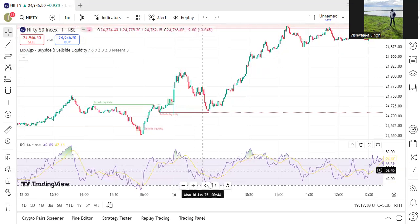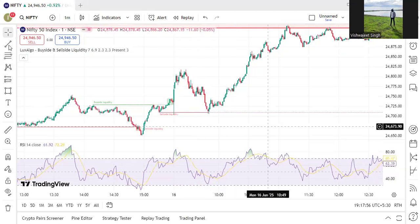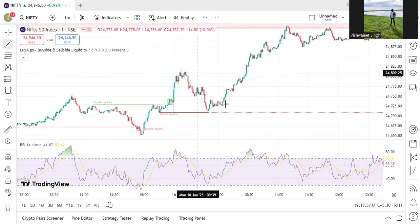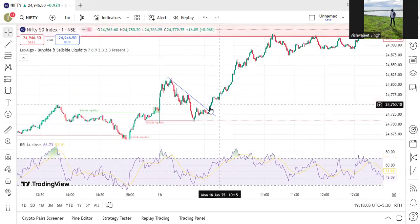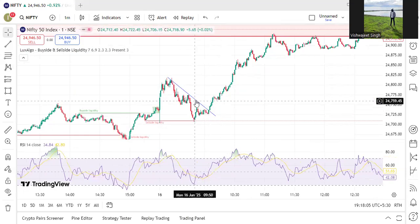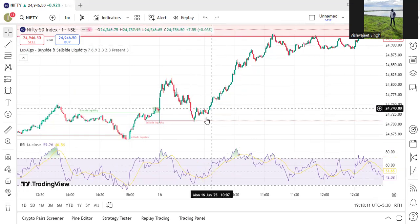You can see head and shoulder, head, shoulder, and breakout. Similarly, here this was the setup. And if you mark this trend line over here, it broke and went up, it didn't come down. So there was an easy setup today. If you wanted to trade futures or options, buying, selling, whatever you consider, it was easy to set up here.